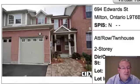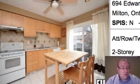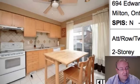So Edwards is 359. 1130 square feet, hardwood floors. It's basically one big room. They've got a central vac that's a kick plate, so you just sweep your stuff right in there, and then the central vacuum picks it right up.